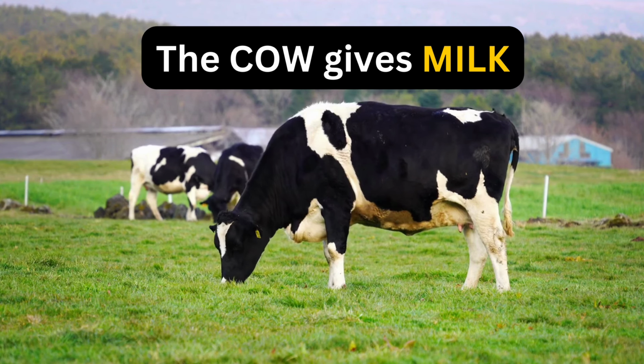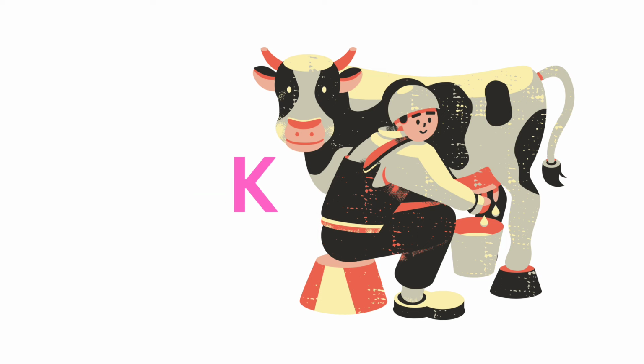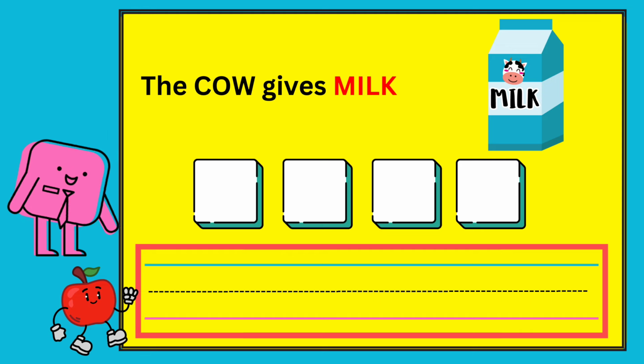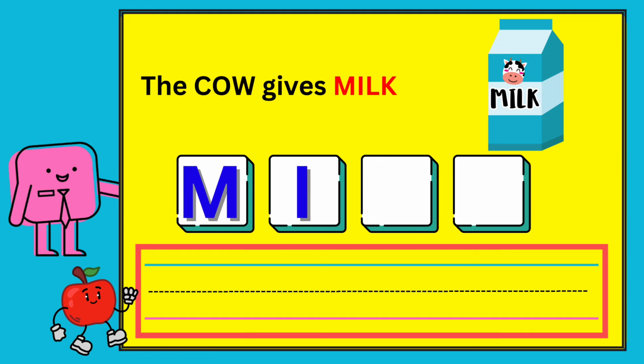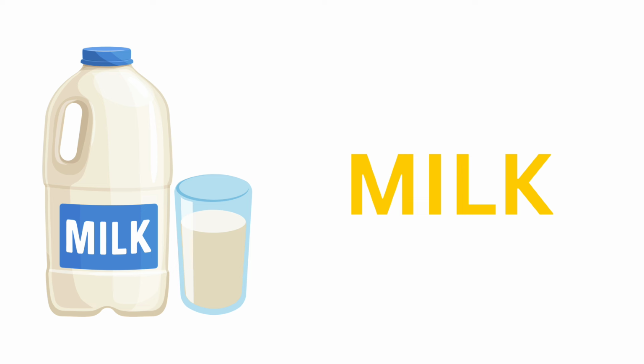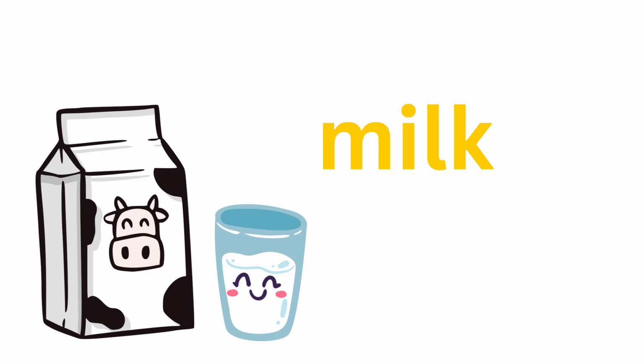The cow gives milk. Milk. M, I, L, K. Milk. The cow gives milk. M, I, L, K. The phonics milk. M, I, L, K. Milk.